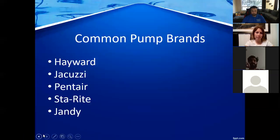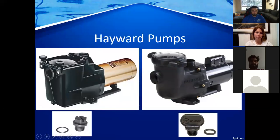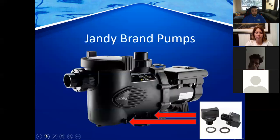Just so people know your own pool, these are what the Hayward pumps typically look like. The variable speeds look almost exactly like this, except there's a computer sitting on top of the motor. These are the two common Hayward brands. This is the TriStar one on the right and the Super Pump on the left. There's also a Super 2, which looks like this, except it has a round glass window.